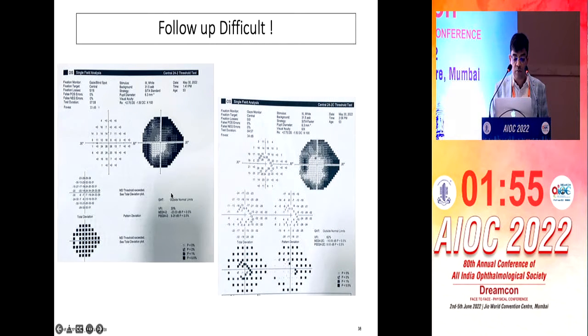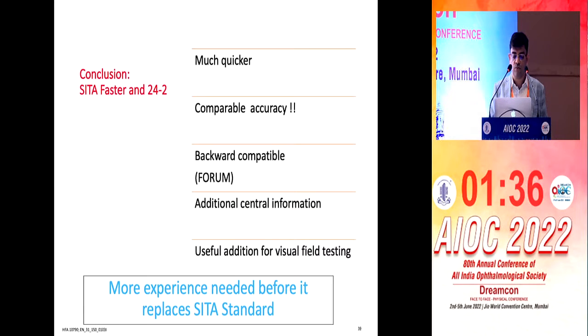For example, this particular patient who has been on glaucoma medication for 4-5 years, when you're doing a 24-2, the VFI is 33. But when you're doing a 24-2C, it is around 67. So it's difficult to compare with different programs. If you're using it as a follow-up, it can be a problem. For a new patient, you can try a 24-2C program. You will be able to detect a lot of central points.